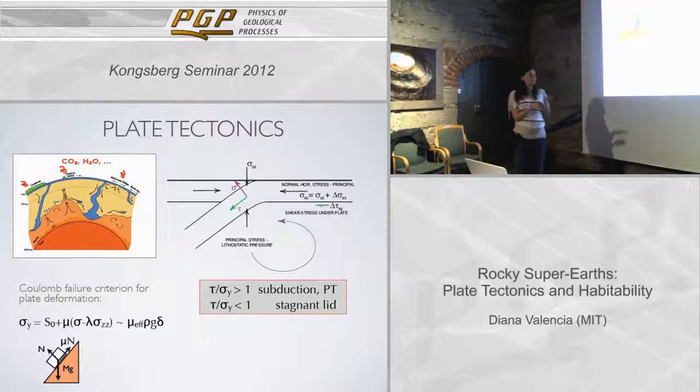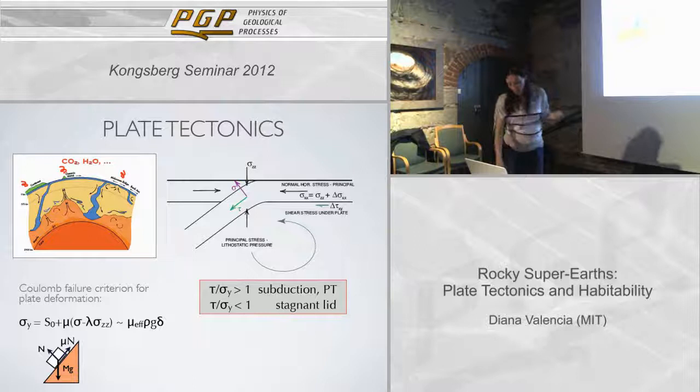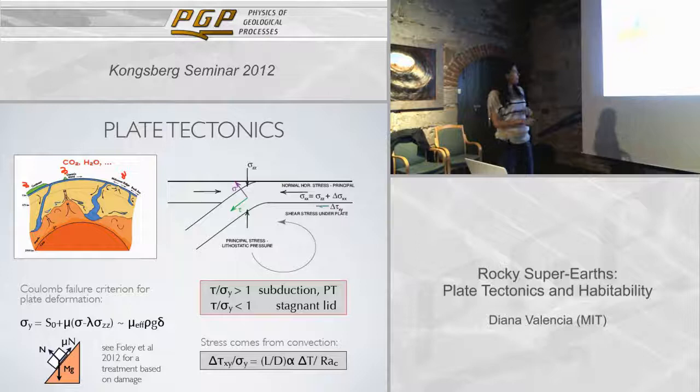And this is what numerical codes do. You can define an effective coefficient of friction that takes into account the effect of water. Water increases pore pressure, so in a way it acts to lubricate the fault. So you can do this simply. That's one way of doing it. Another way is you can look at this paper by Foley et al., where they model subduction looking at damage rheology and see how faults heal or continue deformation depending on temperature.